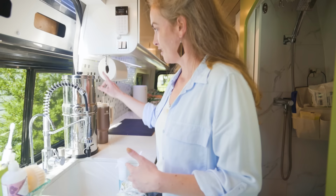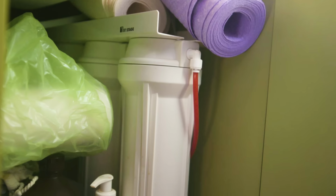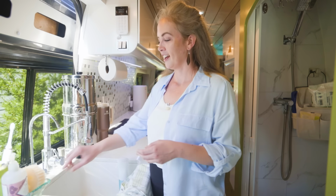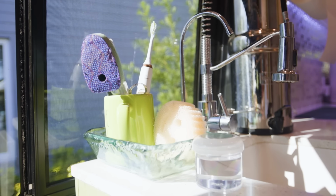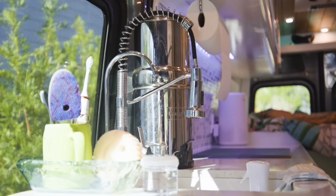So I have the Berkey filter here, and there's another filter underneath the sink, because I like to make sure there's no fluoride, no heavy metals or anything in my water. And you'll notice that there's a glass dish that's kind of stuck to the counter, as is the Berkey. I'm going to show you exactly what keeps it from moving around.